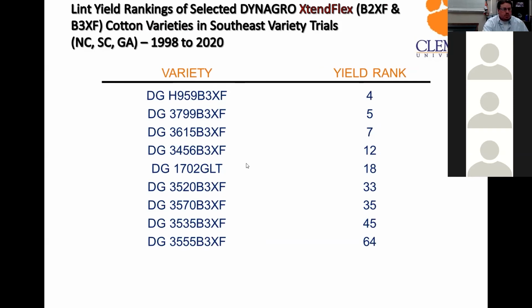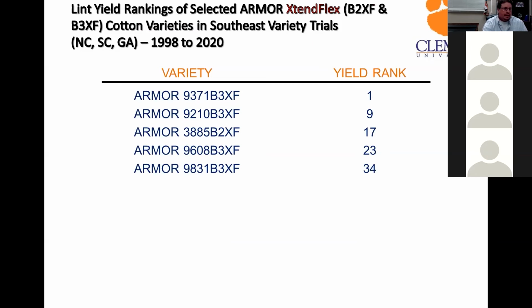And then again, these were the ones that surprised me. These Dynagrow varieties, don't have a lot of experience with them other than being in the OVT the last few years. But there's 5 here that look really good. They had outstanding yield in our trials. And then of course the Armor varieties, and some of us have grown 3885. It used to be Cropland Genetics, and they changed the name from Cropland Genetics or CG to Armor. And it's still looking good in our OVTs. And then these 2 new ones that I think they will be releasing next year also look really good.